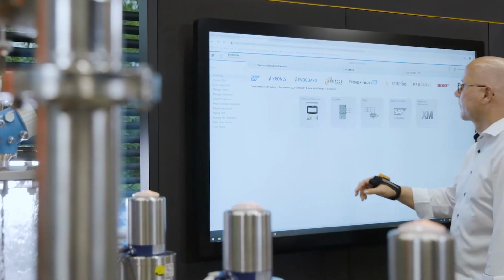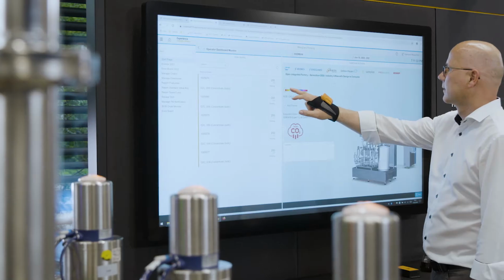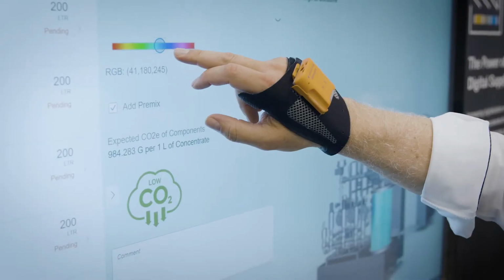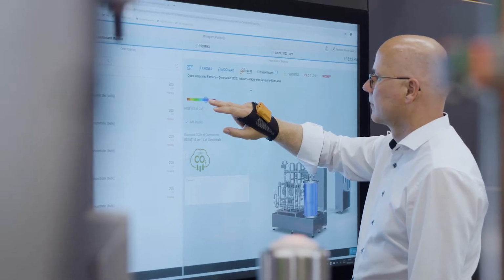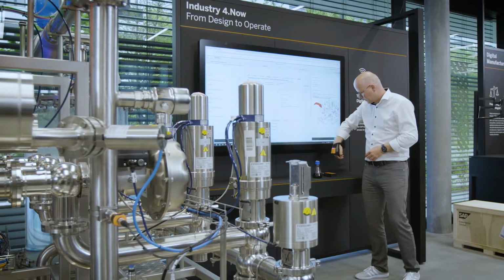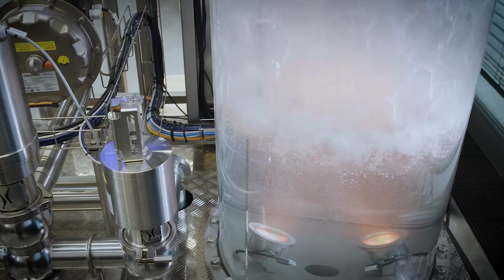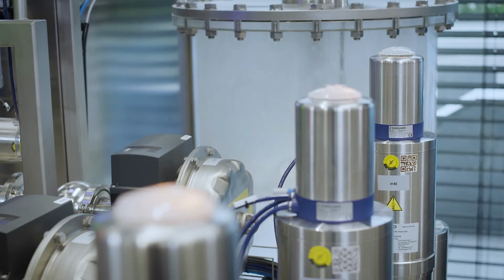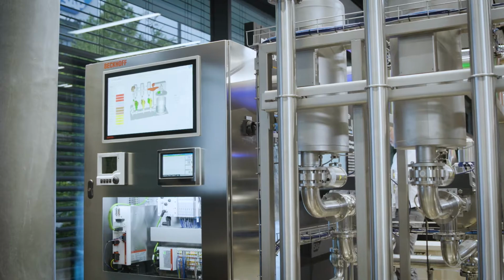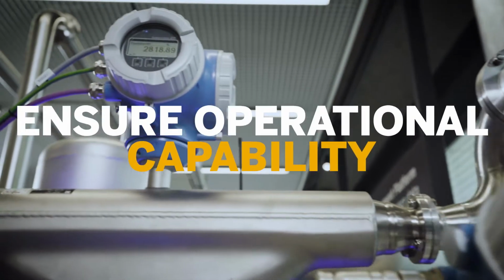In the second step, the operator chooses the customer-specific color of the concentrate to be produced. Here, the carbon footprint of each variant is displayed considering the CO2 emission of the raw materials. After scanning and filling the premix into the EvoMix, the concentrate is blended with additional components coming from storage tanks. Afterwards, the operator checks several parameters coming from machine sensors to ensure operational capability.